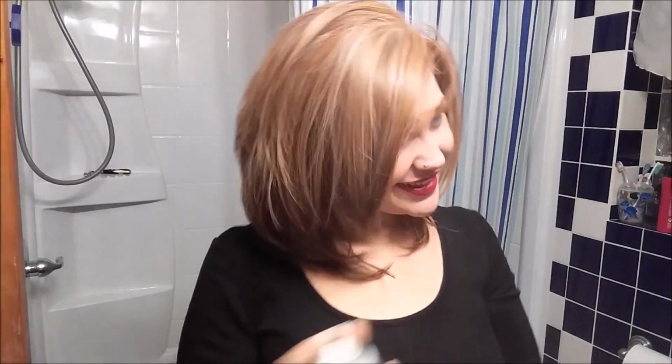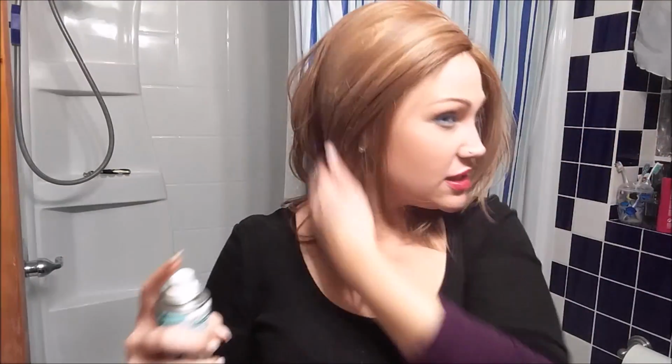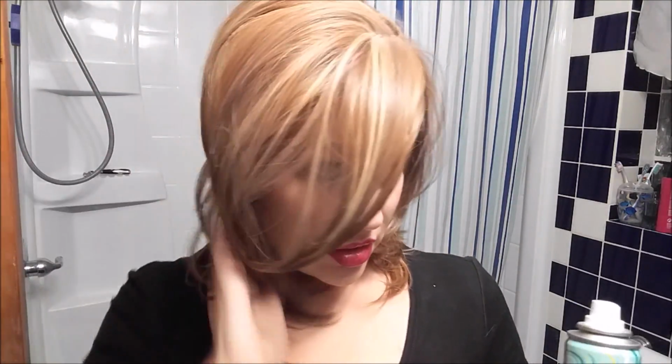But just for all intents and purposes, just so it's not so shiny, dry shampoo, rub it in. Get it in. It's a synthetic. Now this one's heat resistant, so you guys can totally curl this thing if you want. I probably will. But other than that, this is so cute. What do you guys think? Let me know, please.